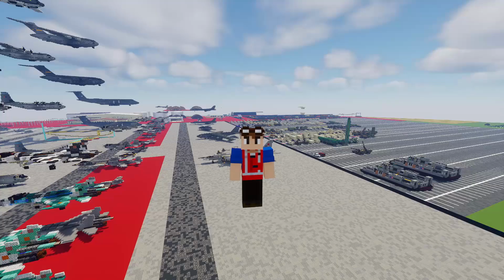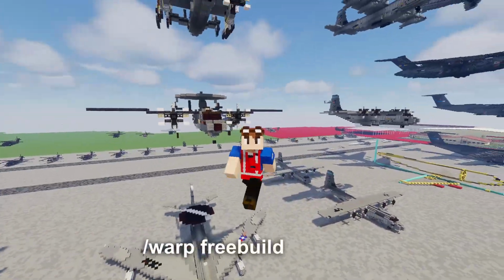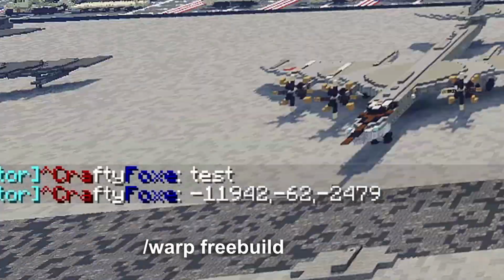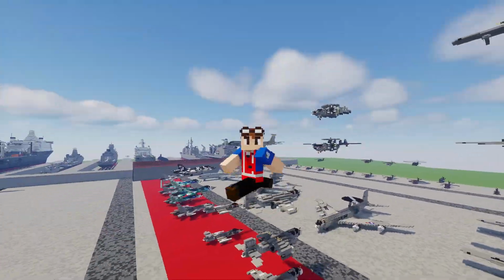I just saw him on today and thought, yay, I should just make the video. I always wanted to do this. And if you guys want to visit this area, this is in warp free build, and you can go to these coordinates and then you would arrive. But keep in mind, we do not allow copying on the server, so please don't come on just copy. You can just look, don't copy stuff. That's against the rules and we're gonna ban you.